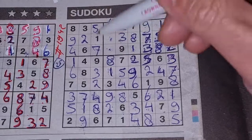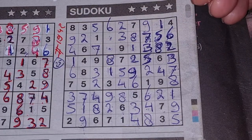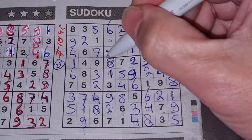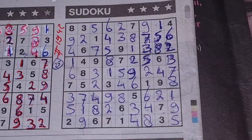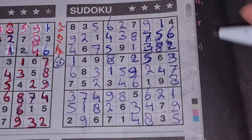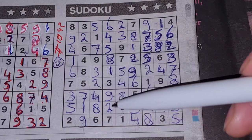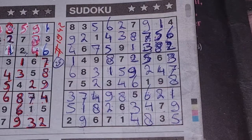2 boxes left in this big square. 1, 2, 3, the 4 and the 5. We have a 5 here, no 5 there. 5 should be here, and a 4 goes there. Finished in 13 minutes. All right, great Sudoku. Faster than, of course, with the first Sudoku. I've made a mistake here, so I need to do it again. But I'm very pleased with the time for this Sudoku.